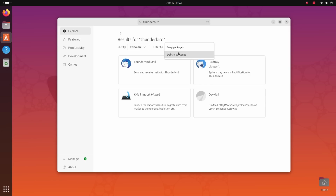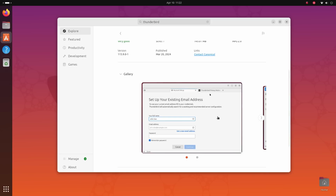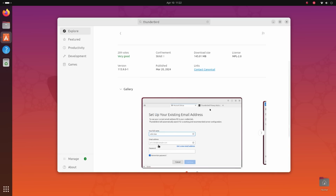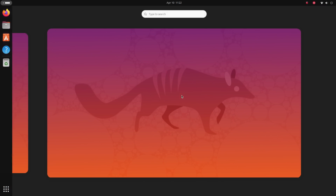I'll not face the wrath of snap haters by saying that this is a good decision, and I'll not get smirked on by snap lovers by saying that this is a bad decision. Heck, I don't even use Thunderbird.